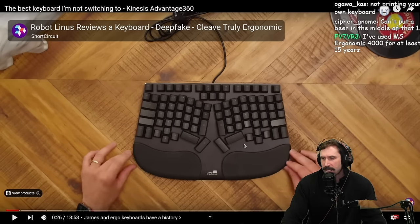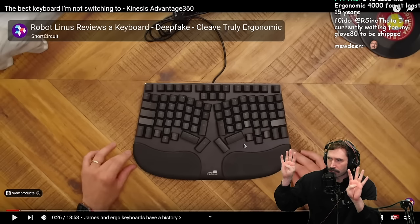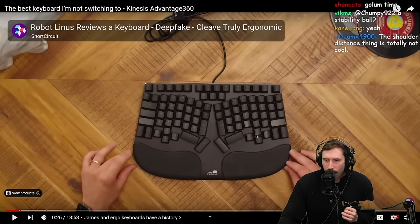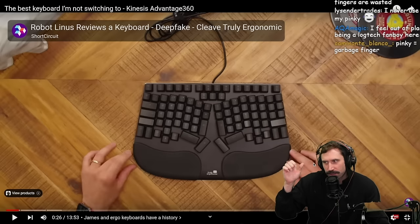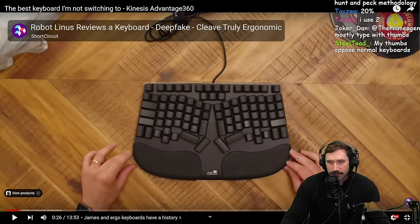You gotta have thumbs. Isn't it crazy that you have 10 fingers and you largely only use 8 for typing? Isn't that just wild? You've got 25% more fingers just available. It's hard to say you use this one other than for space, right? Pinky equals garbage finger?